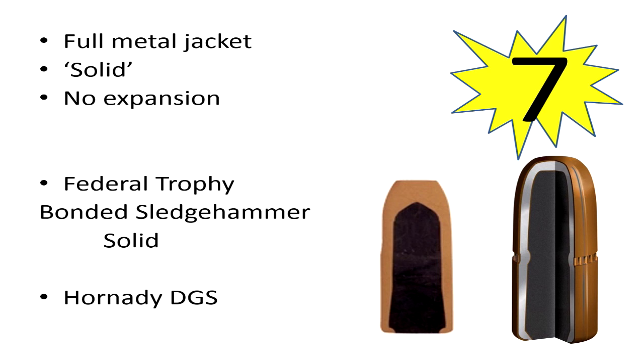And the last example is the full metal jacket, the solid. It's not made to expand, it's made to penetrate. It's made to go all the way through an animal. It's made to go through mud, through bone, through hide, through skin, through muscle, and get into the vital areas of the animal. Very important if you're hunting dangerous game, something that wants to eat you.